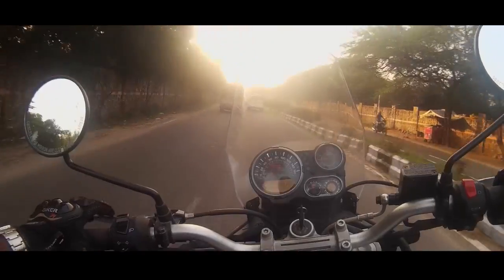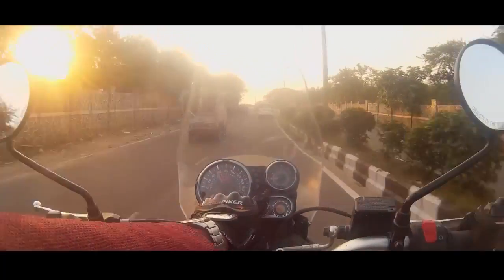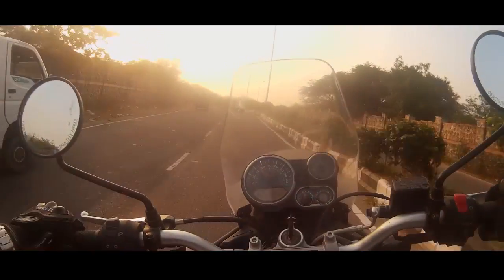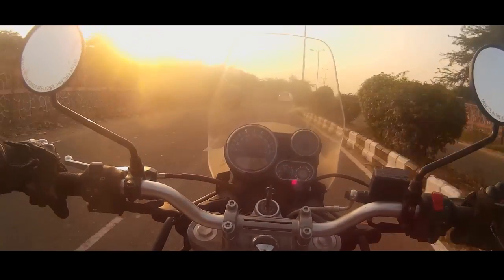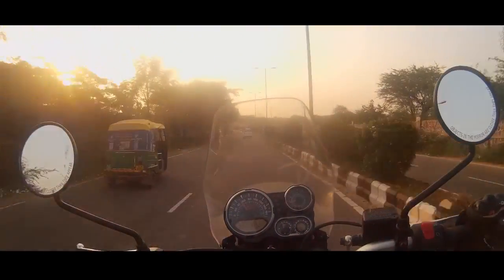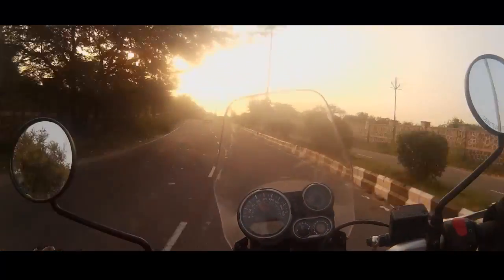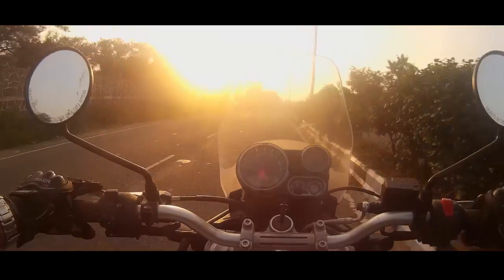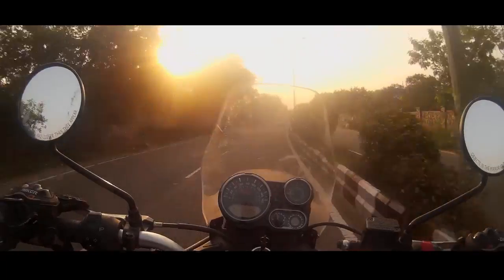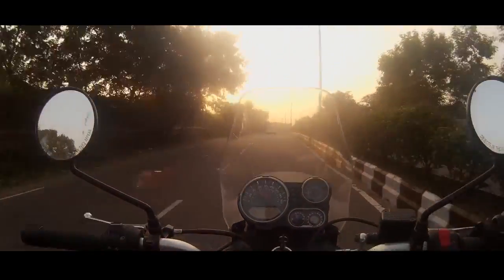One thing which I really appreciate about Royal Enfield is the fact that they've given the riders the hazard light switch. Trust me, it's a really, really good addition to the entire bike. I've seen this hazard light on bigger bikes, but on Indian manufactured bikes, I'm not so sure whether it is available on any other bike or not. So good for Royal Enfield. Kudos to Royal Enfield for acknowledging the fact that riders would like such a functionality.